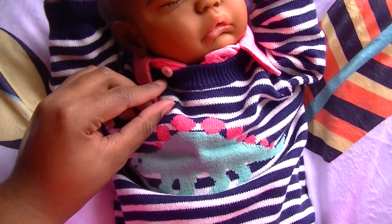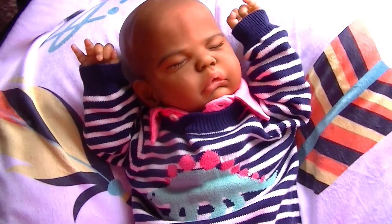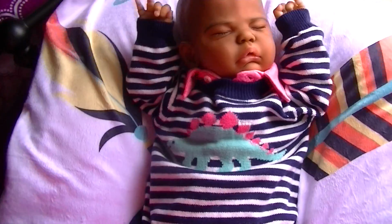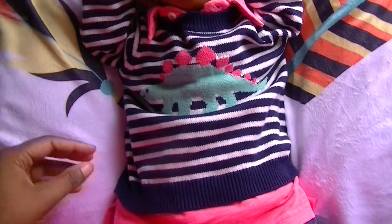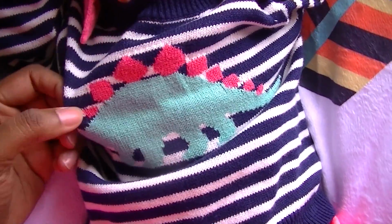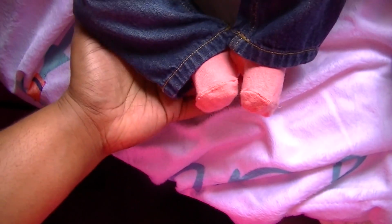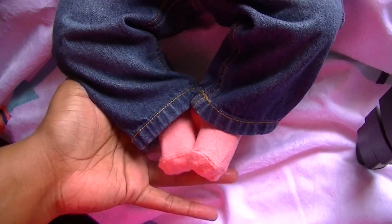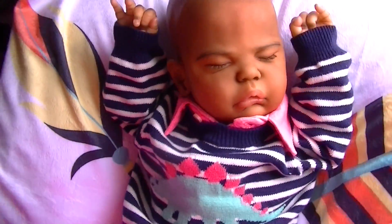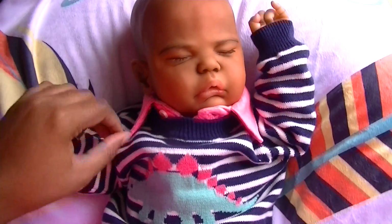I knew right away how I was going to layer this and pair it together because I've been holding on to this little hot pink polo collared shirt ever since I had Shamar, if you guys remember him. It fits him so well, and it works so well with this cute little dinosaur sweater, which has a little bit of coral pink on here. And he just borrowed a pair of coral pink socks from his baby sister. And he looks so handsome. I think he looks really cute and comfortable.